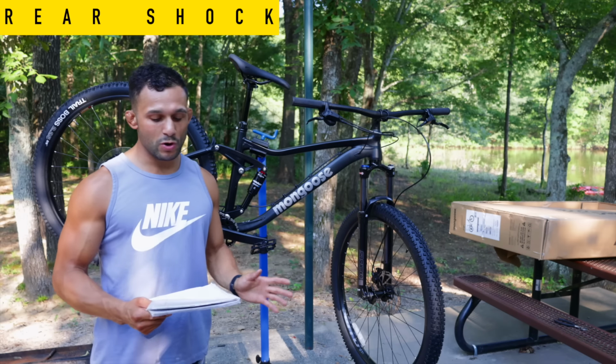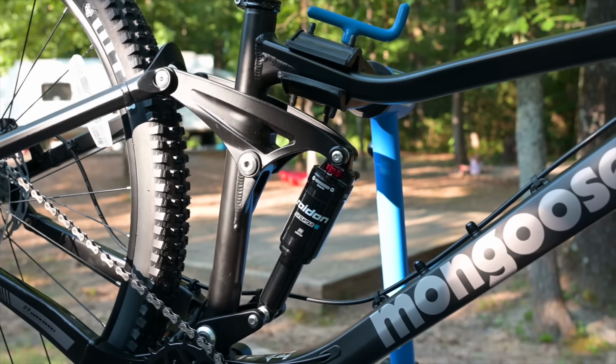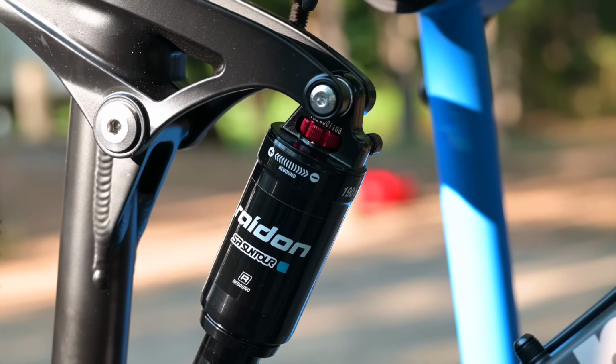Now, let's go and talk about the rear shock. It is an SR Suntour Radon R, 190 millimeter length with a 40 millimeter stroke, air shock, and it does have rebound.